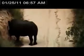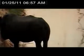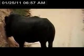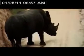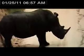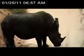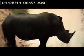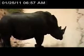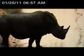Now the reason why the eyesight is so poor is because they have close vision to see what they're eating. So to make up for that, they have better smell and better hearing. And you can see the ears right up on top of the head there. He's going to have a scratch now, look. You can still see those ears moving.